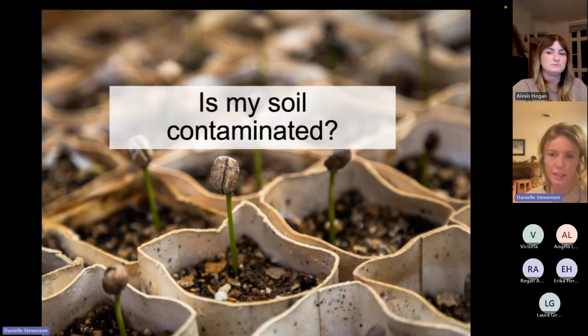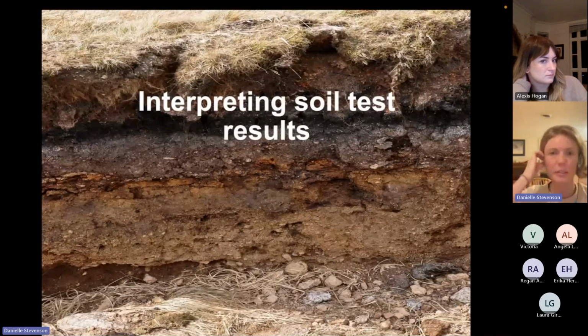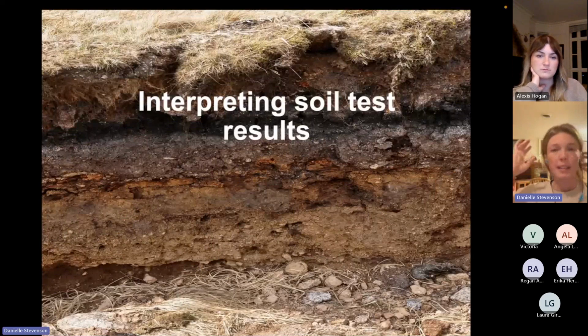Okay, so you've tested your soil. Is your soil contaminated? I remember when I started doing this, I would get soil test results back and be like, I have no idea what this means. It's just a whole bunch of numbers. So we really want to go through how to understand soil test results.